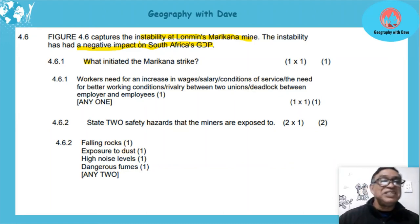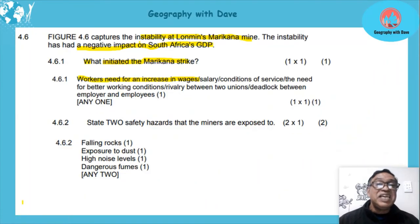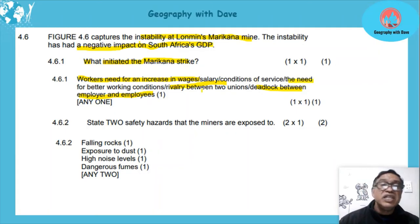Now let's look at these first few questions, learners. What initiated the Marikana strike? Workers needed an increase in salary. Where did we get that from? The article. I'm going to go back to the article. Can you see where they talked about increased wages? That was the strike. Taking it straight. Other ones will be accepted also. Rivalry between unions, deadlock between employer and employees. There was a deadlock there too. We're not getting through. Employer is the bosses of the company and employees are the workers. So various other options have been coming in. And the need for better working conditions. That's from the article that you could have got. So that's what started the strike.